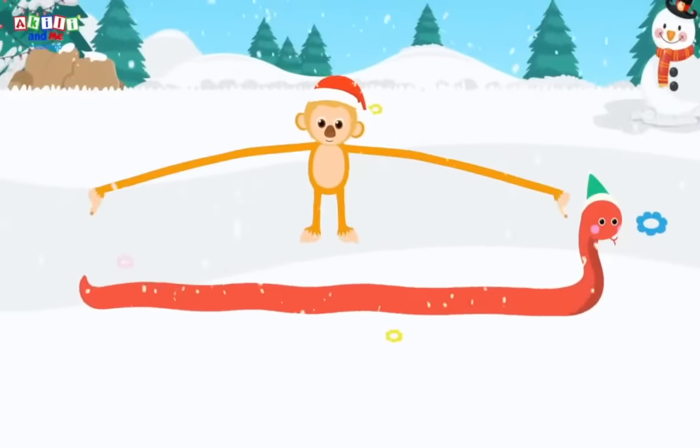Small mouse. Big house. Small flower. Big tower.